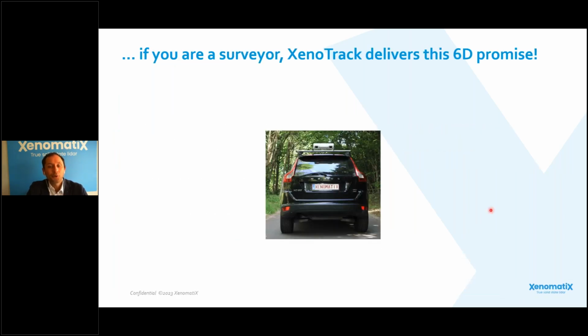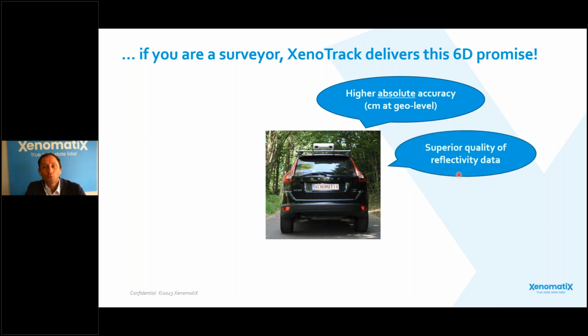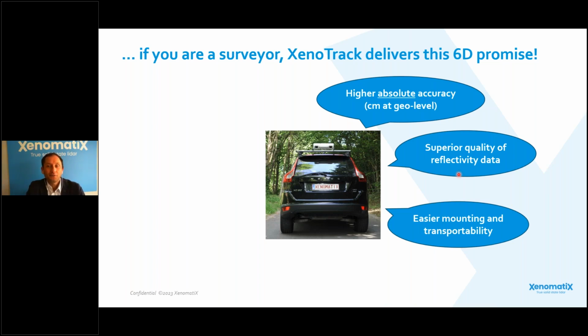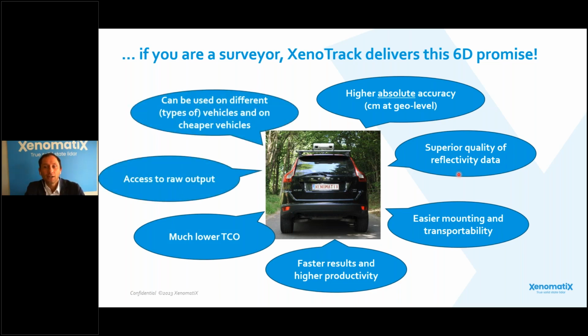On the other hand, if you are a surveyor, the added value that you get from a 6D LiDAR is that it shows absolutely high accuracy for reliable quality measures. It combines such information as required, including road markings information, and it can be used easily on your existing vehicle, so you don't need to invest in new equipment and expensive cars or trucks. It can further improve your productivity at a lower cost and give you access to the raw digital model.